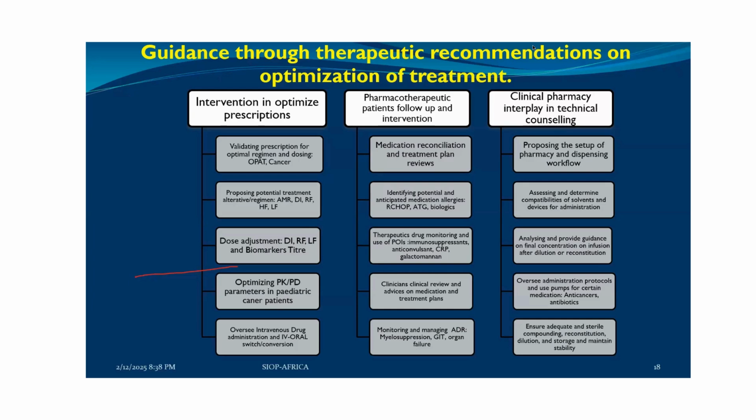Pharmacotherapeutic patient follow-ups and interventions. Medication reconciliation and treatment plan review are very important. Identify potential anticipated medication allergies, especially since we know that R-CHOP is one of the most commonly prescribed regimens in pediatric oncology, used especially for CD20 positive disease. Rituximab is prescribed, and for a naive patient who has not yet used rituximab, some reactions can happen. So it's better to have supportive medications like paracetamol for fever and antihistamine for allergic reactions if they happen.